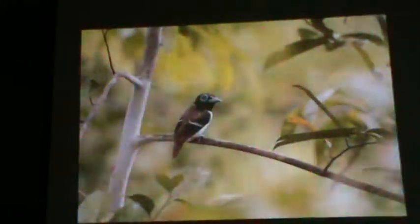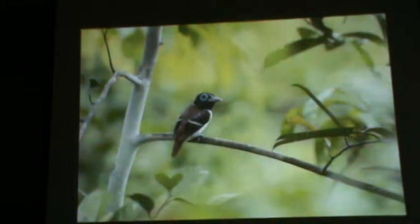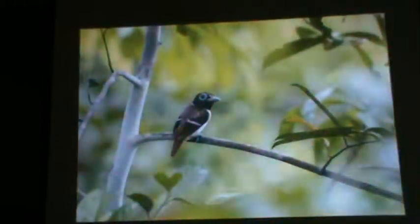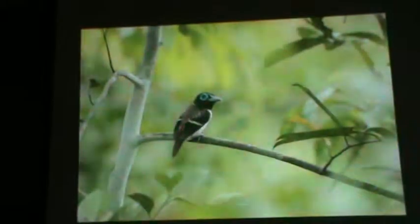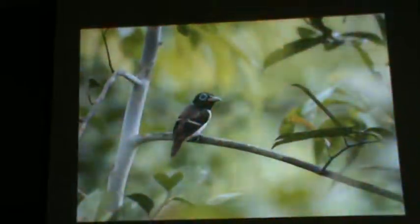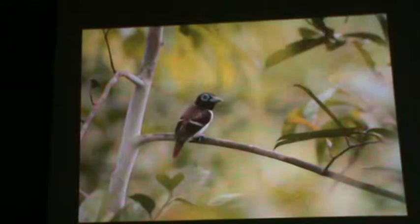We're still in the Philippines. We obviously changed family. We're not talking hornbills, we're talking broadbills. Again, a family which is found mostly in Southeast Asia. A pretty popular family. Photographers and bird watchers like hornbills, green hornbill, long-tailed hornbill. Broadbill.